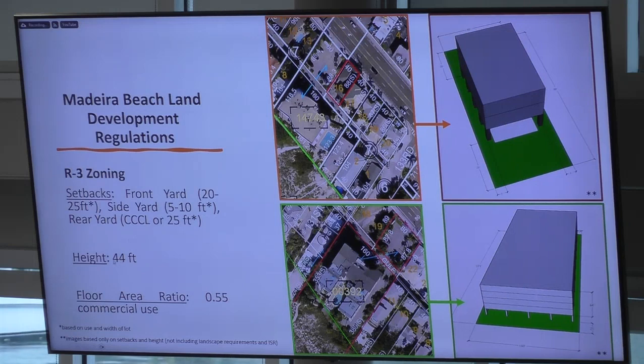And now the height in the R3 zoning is up to 44 feet. You can see this where that measurement starts at that second story. And the floor area ratio is 0.55 for commercial use only. So here are just two examples.